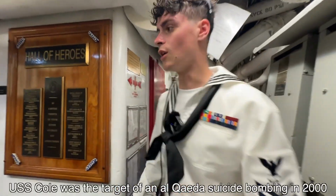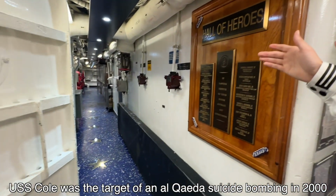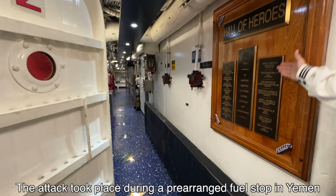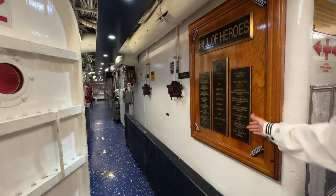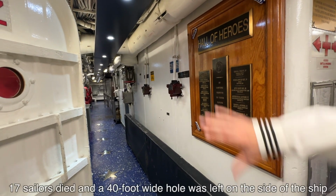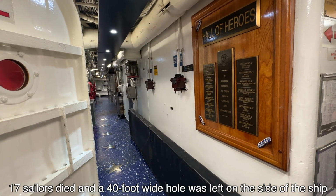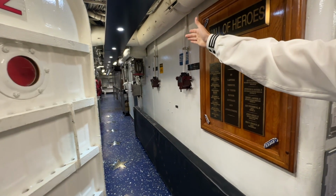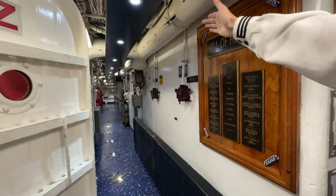So this is the Hall of Heroes that Sulfo was talking about. We have the 17 stars for all the 17 sailors that lost their lives. This is our plaque with all the names, everyone that lost their life. When we got bombed, this was all completely destroyed. All of this. Struck this side of the ship? So port side was struck. Port side struck.